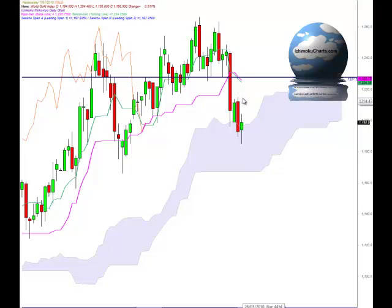So that area should be watched for potential resistance, and then certainly around the Kijun-sen and Tenkan-sen, which are trading near each other, roughly around 12.27, 12.25. That coincides with the previous area of strong resistance and support. So the market will find quite a strong barrier up there if it does appreciate.